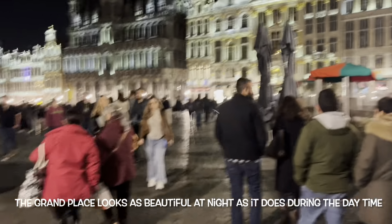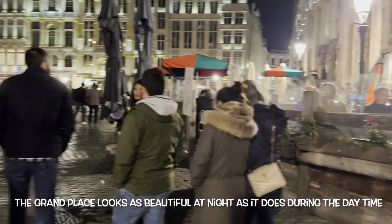The Grand Place looks as beautiful at night as it does during the daytime.